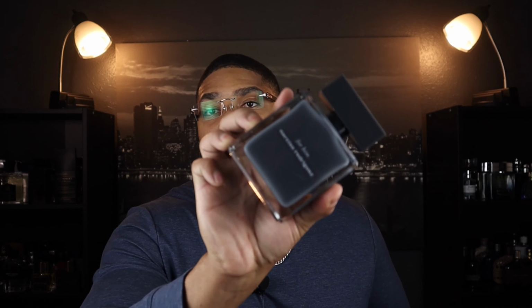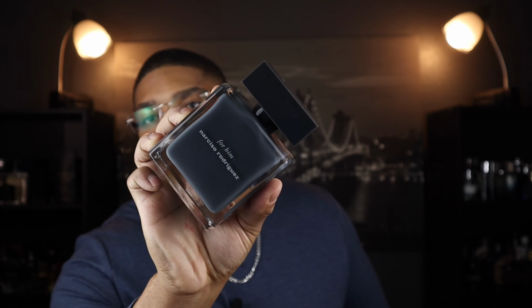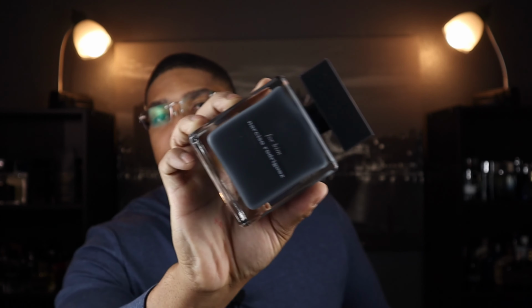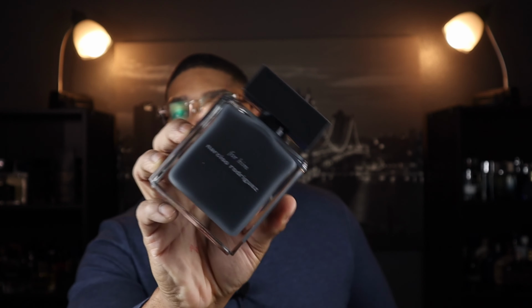Oh man, the bottle's actually pretty nice, guys. You check it out. It's pretty elegant looking, huh? I don't know if you guys can see it. Yeah, it's pretty elegant looking. Gray is one of my favorite colors. I love neutral colors, so this is something that I'm really feeling right now. But like I said before, we gotta crack it open so we can see what the juice smells like. All right, so let's dive in. All right, here we go.